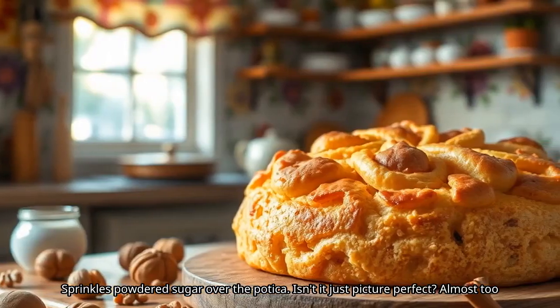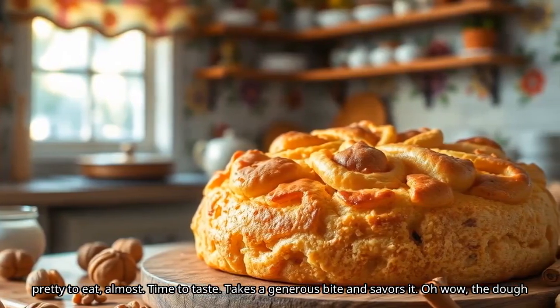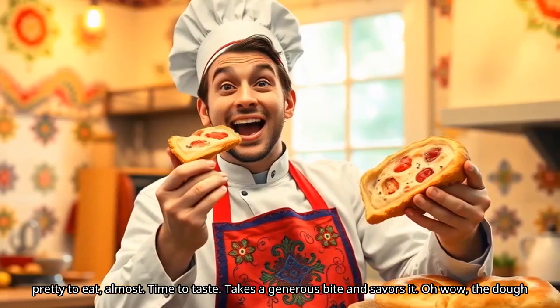Isn't it just picture perfect? Almost too pretty to eat, almost. Time to taste. Takes a generous bite and savors it.